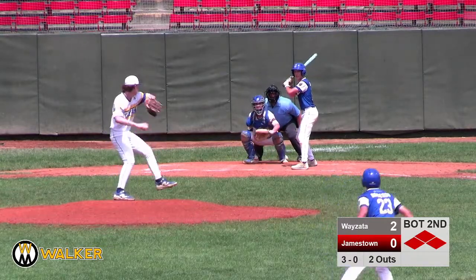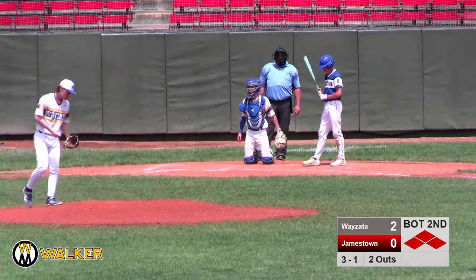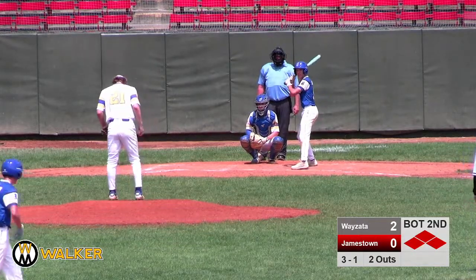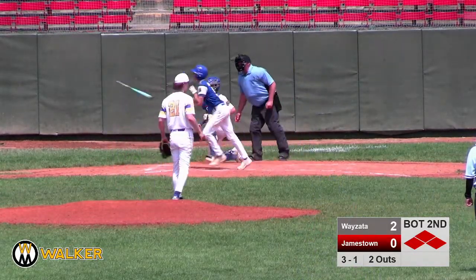3-0 to Anderson. It's a strike. It's 3-1 now. Gotta wonder if Anderson has the green light on the 3-1, because the pitcher hasn't been able to throw many strikes. But Anderson will be the top end. And there it goes.